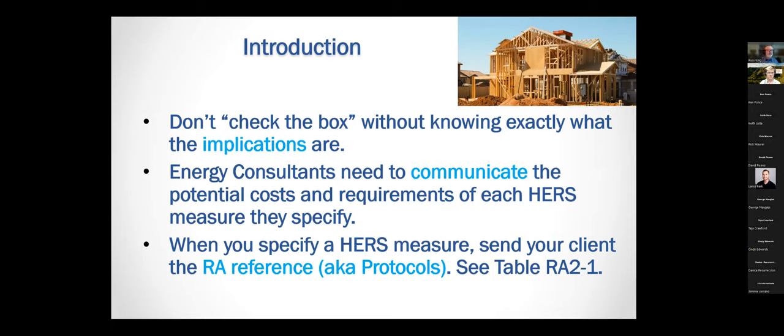Whoever your client is, if it's the architect, the builder, or the homeowner, let them know that, hey, I specified these HERS measures and I'm attaching the protocols that the HERS rater is going to follow when they go out and inspect it. Think of that as the answers to the test. They're going to give you a test and they're going to give the installers a test, and you've just given them the answers. That's the way to do it. So the inspection protocols can be used as the installation guides.